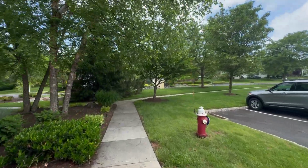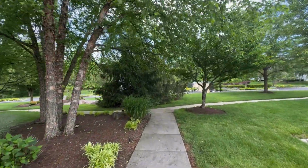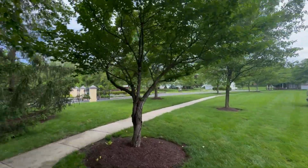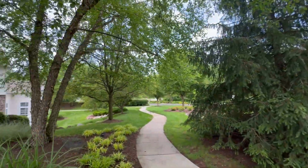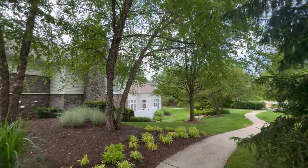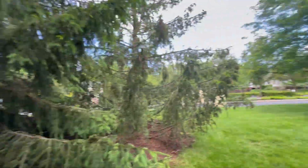So like I said before, more walking paths. You've actually got some walkers you can see over there walking through the community. So you're gonna have more walking paths and areas to just kind of meander around and check out the community. That's gonna be the back of the clubhouse. And then over here is what I wanted to show you.